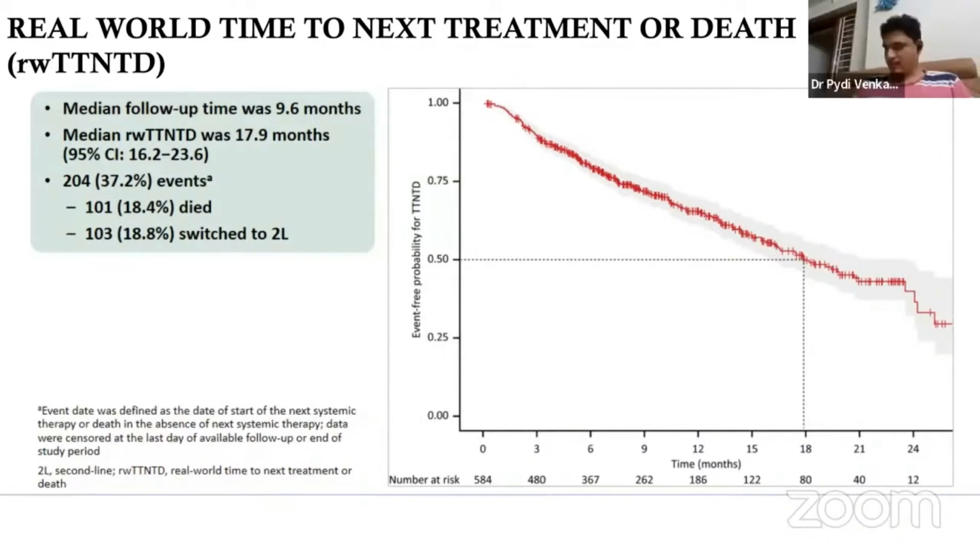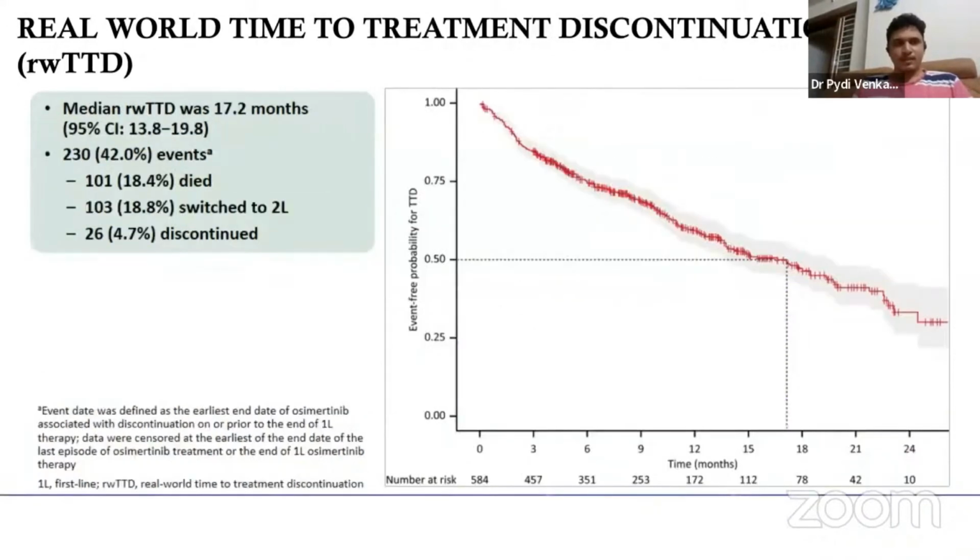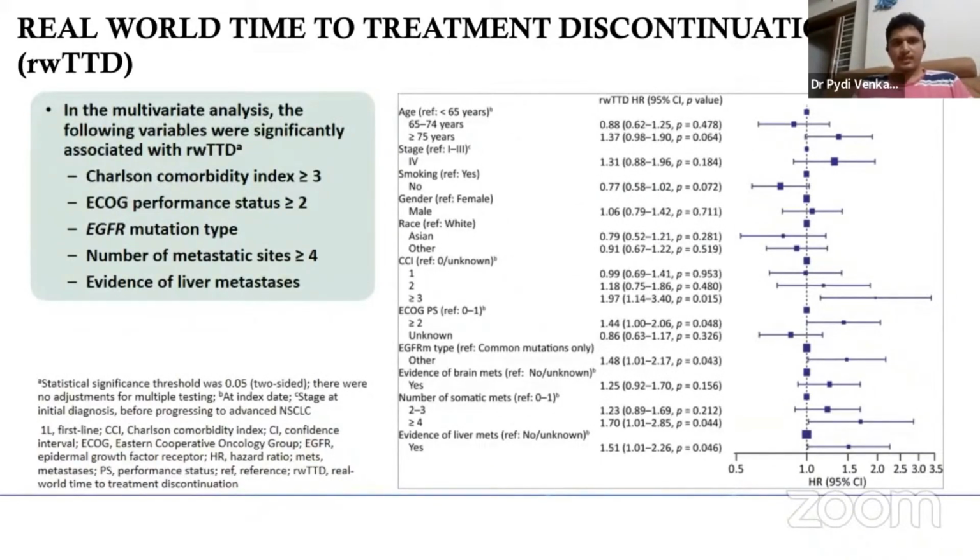Okay. Yeah. So at a median follow-up of 9.6 months, median time to next treatment or death was 17.9 months. Factors which affected this outcome were stage at initial diagnosis. Smokers had a poorer PFS, and patients with poor performance status, patients with L858R mutation, or more than 4 metastatic sites had a lesser time to next treatment when compared to the other patients. Similarly, time to treatment discontinuation was 17.2 months, and factors like comorbidity status, performance status, EGFR mutation type, and number of metastatic sites had an impact on outcome.